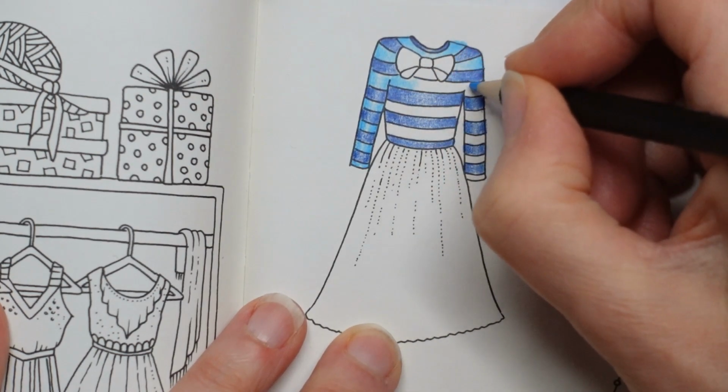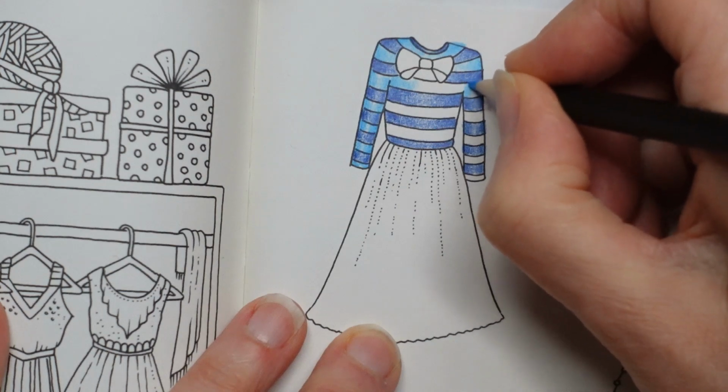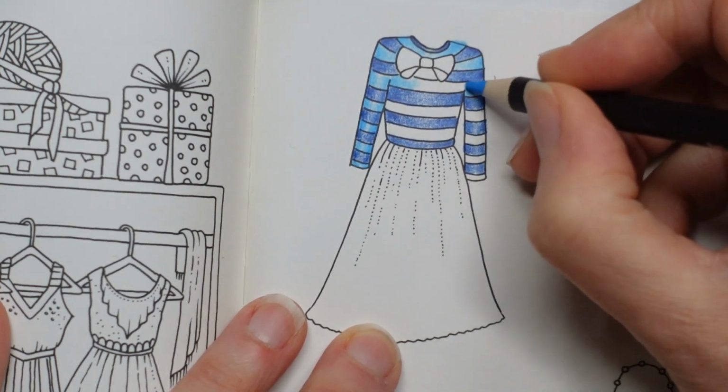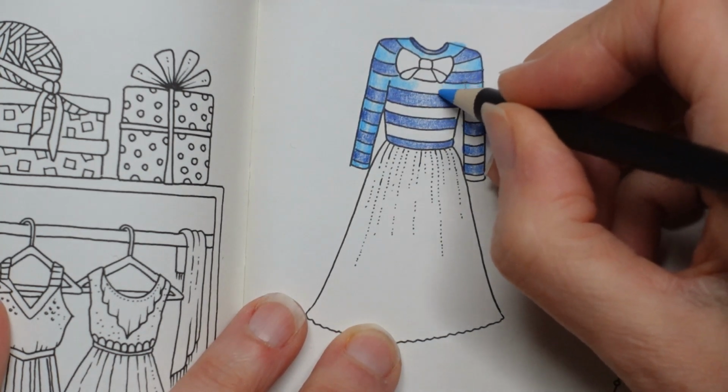Anyway, this is a bit tricky. I'm trying to make it look rounded as if there might be an arm in the sleeve. So then I have to make it as if this is slightly separate. So put it quite dark here and fade it towards the middle.